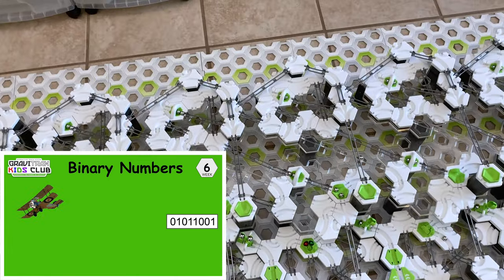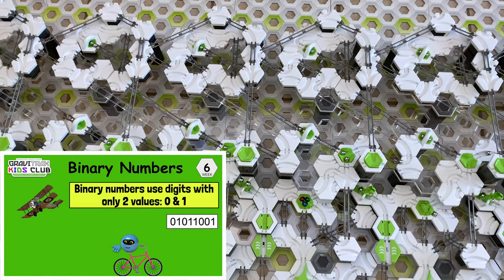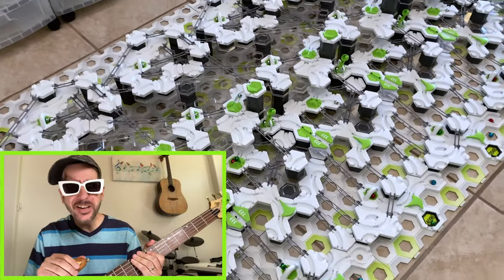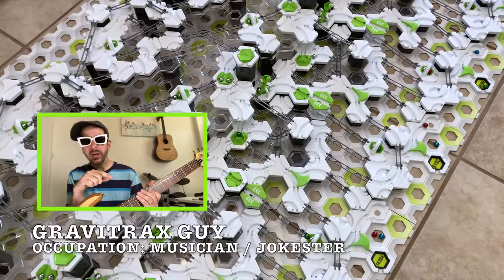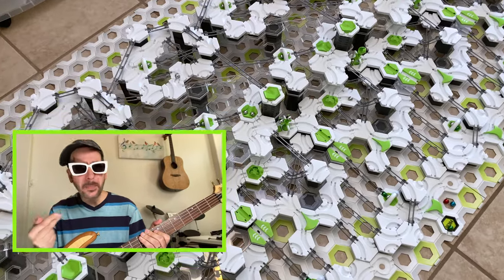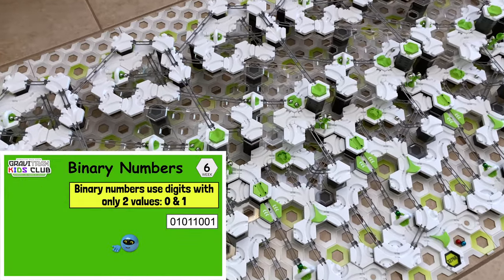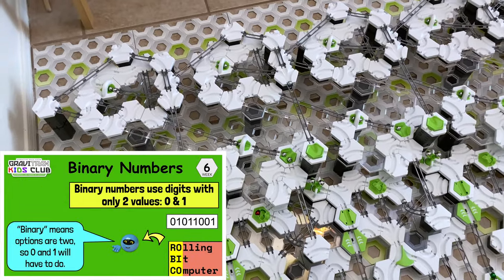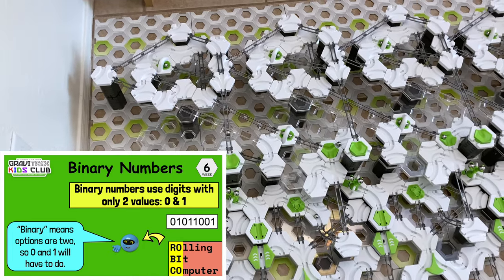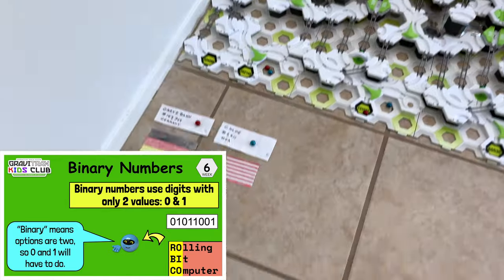You see, just like the bi in biplane means two wings, and the bi in bicycle means two wheels, binary numbers use digits with only two values, 0 and 1. Get it? Binary numbers, two values, 0 and 1. Like bicycle, two tires, binary, two values. It's just like our mascot, Robico, the rolling bit computer, likes to say: Binary means options are 2, so 0 and 1 will have to do.